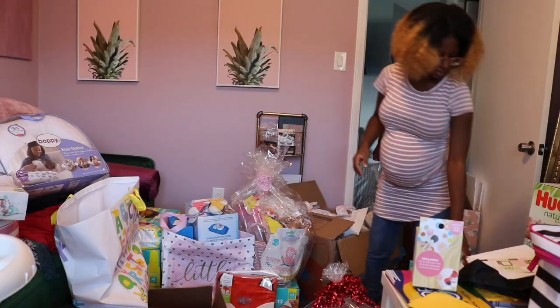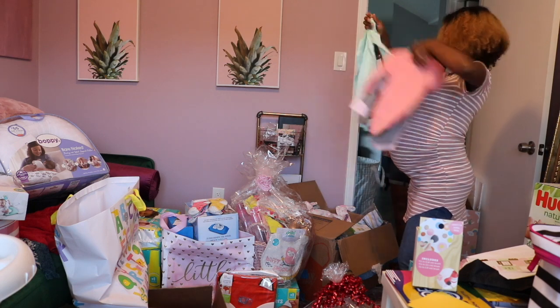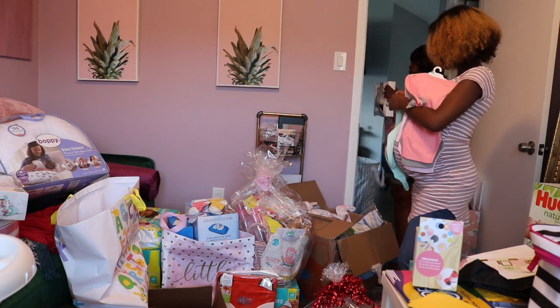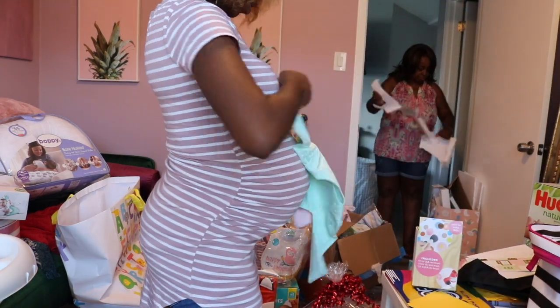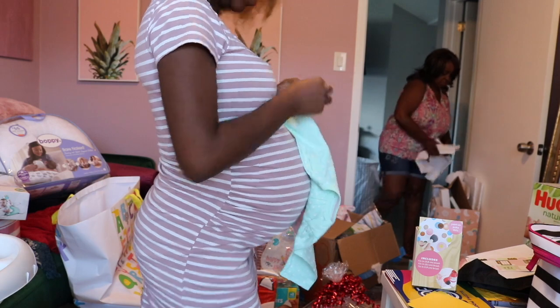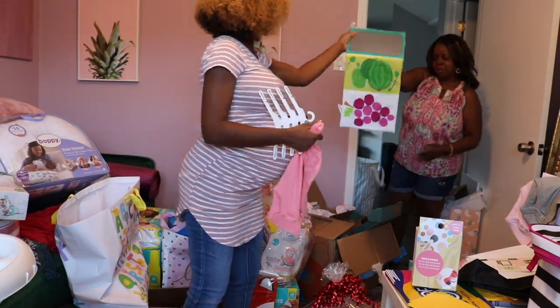And then who doesn't love the baby shoes? I think of all the gifts that we did get, clothes had to be the number one thing. And I guess with a girl, you're more likely to get clothes because everybody just likes to shop for a girl. They have so many different items.